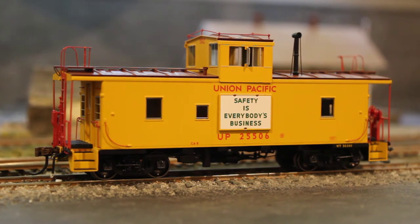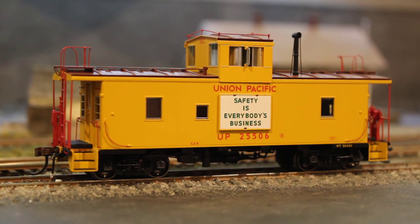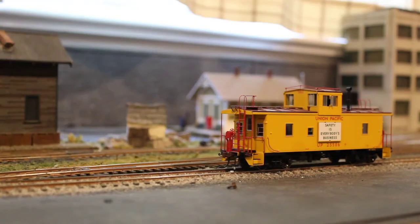They're very fine, and it's nice to see those side handrails as separately applied grab irons instead of molded on detail. Now, the lighting in this model is LED, and it's a very nice warm white instead of a bright white, almost bluish like how we saw on the earlier Athearn Genesis Caboose release, the Southern C-59s. They're nice cabooses. I actually have one that I can bring into frame now.